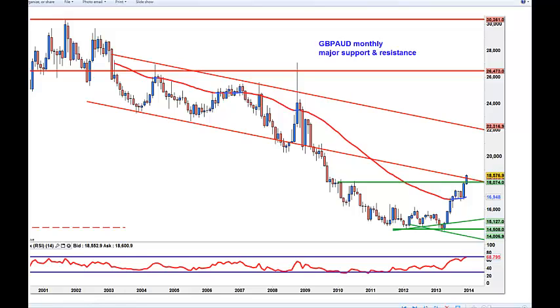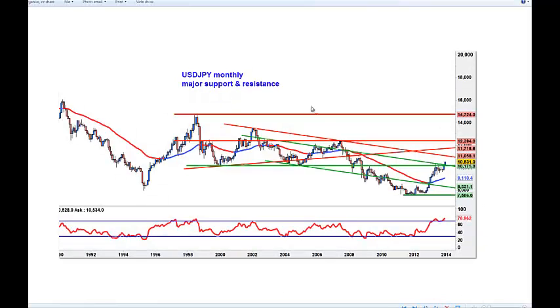US dollar yen. Seeing as I've just taken a long in US dollar yen, let's look at the US dollar yen. I'm currently nearly 30 points up. US dollar yen on the monthly, so major support and resistance is 101.75. The current 2012 low, it must be this 104 we've seen today. So next stop 110, which will take us under this trend line here. And that would give us a retest of this star, this reversal bar here.